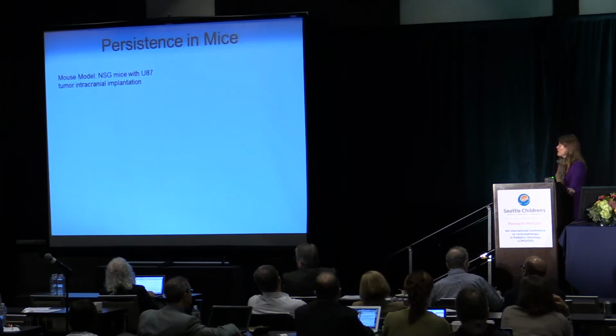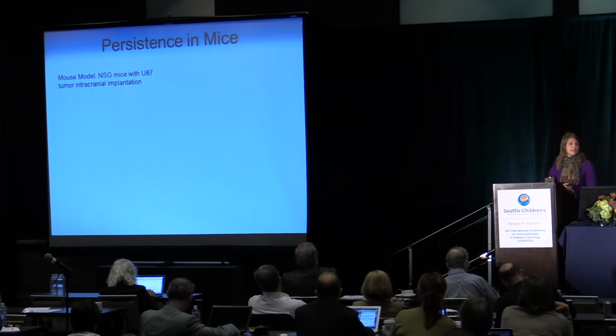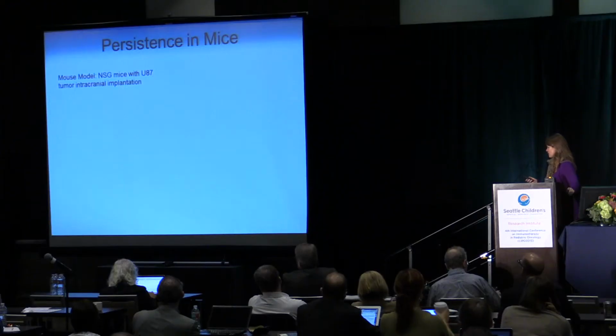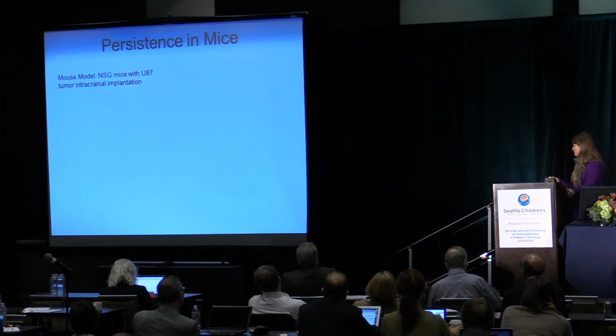We've shown that our macrophages persist in mice, and the model that we've been using is an NSG mouse with a U87 tumor engrafted through an intracranial injection, and we're using this model in conjunction with Dr. Jensen's group. Our hope is that we're going to be able to find really nice ways that our genetically engineered macrophages interact and synergize with his CAR T cells, which we think is going to be a really powerful approach for these solid tumors.